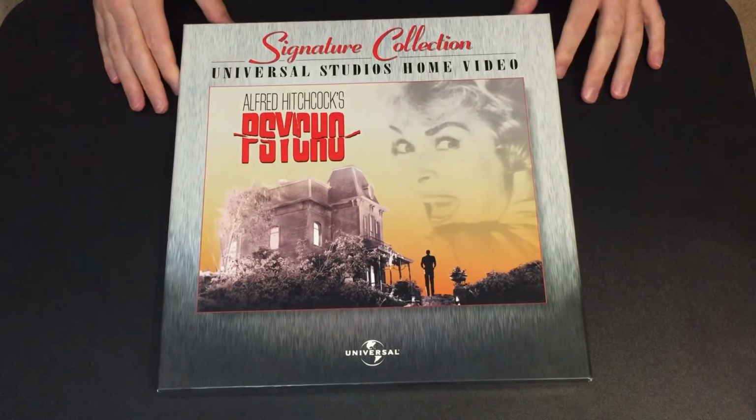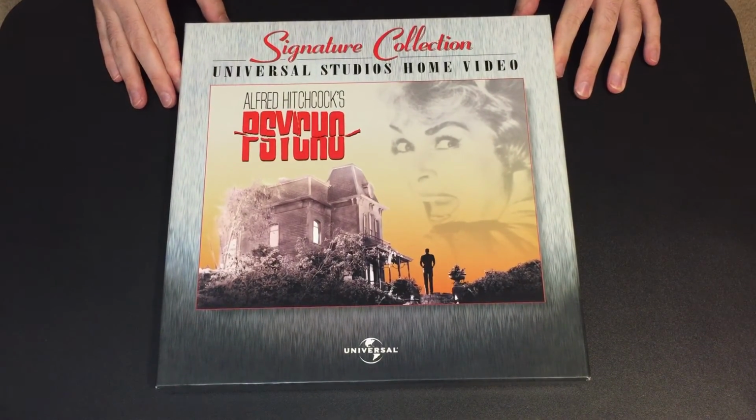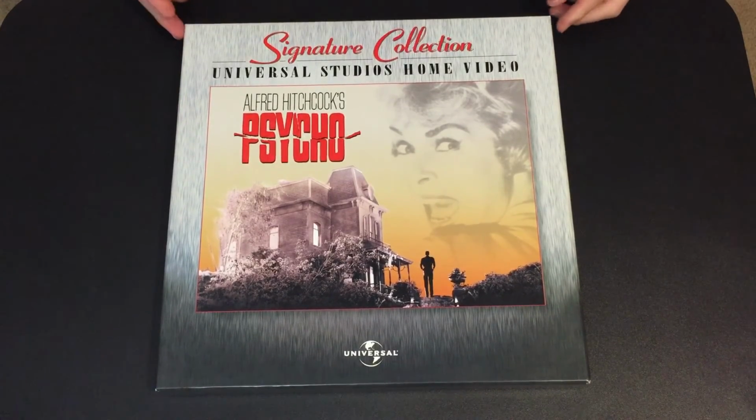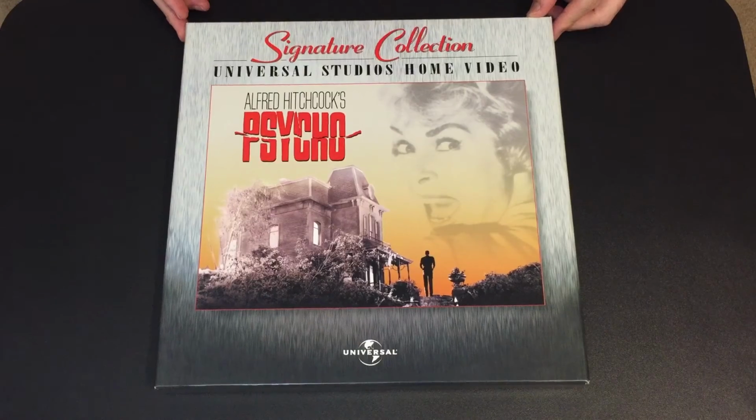And last, but certainly not least, a title I've wanted to pick up for most of my collecting days, but I just never found a copy that was affordable, and it doesn't have anything exclusive to it, but my curiosity was super high, and I love the packaging, so I finally picked up the Universal Signature Collection box set of Psycho, which looks really, really nice and is one of the better packaged boxes in the Signature line because it's a tighter box.